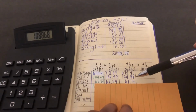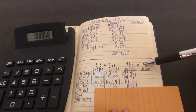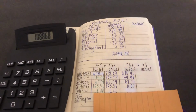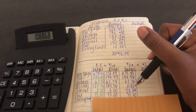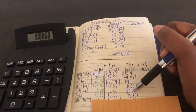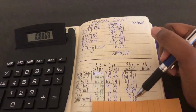For utilities, I've already paid it with the first paycheck, and it's not going to be due within this paycheck time frame, and so I'm not going to apply any funds there. For the internet, it'll be $50.29, so I'll go ahead and budget $50.29 there. For food, $75 for the 2 weeks is what I'll budget. And for my sub savings funds, I'm not going to allocate anything for this paycheck, and so my balance will be 0.